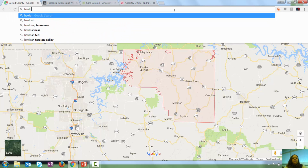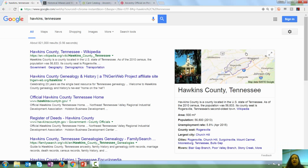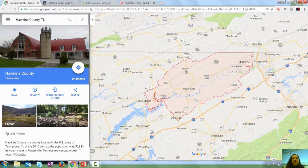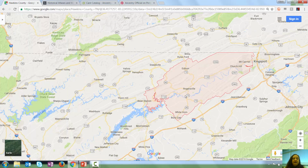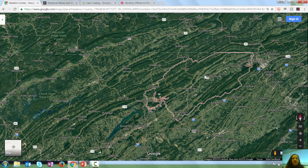Another reason I use Google Maps: another place my family is from, before they came to Arkansas, is Hawkins County, Tennessee. One of the things that I love about Google Maps is you can see on the map that there's some interesting topography happening here. Down here in the corner, you can click on this Earth view, and it will show you the mountain ridges in a satellite image.